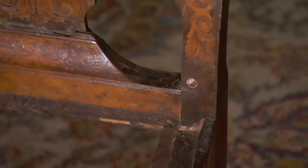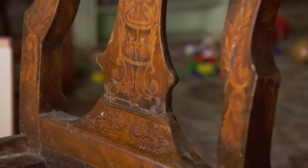It's really annoying when I see pieces of furniture or anything at all that's had amateur restoration done that has ruined the piece. It's something we see all the time, and I wish people would just not do it.